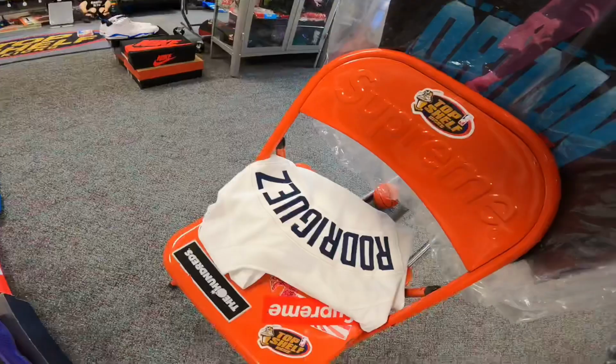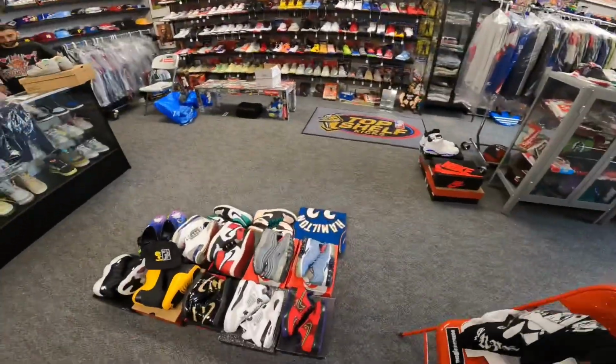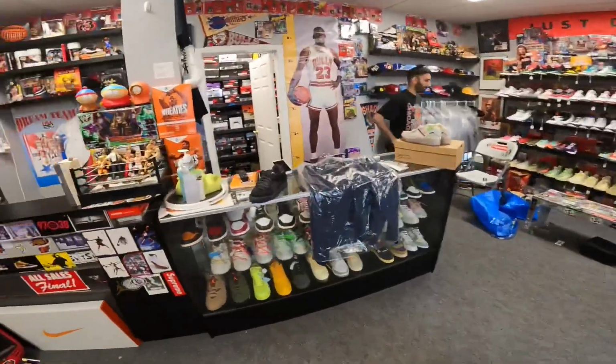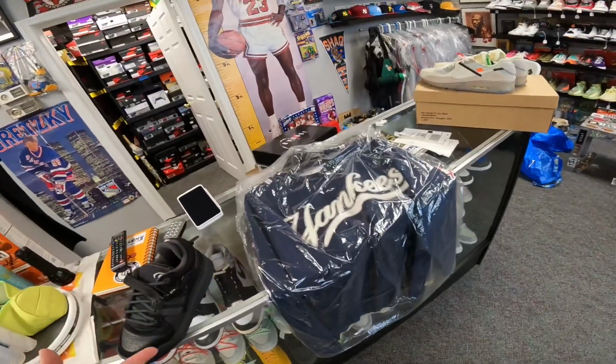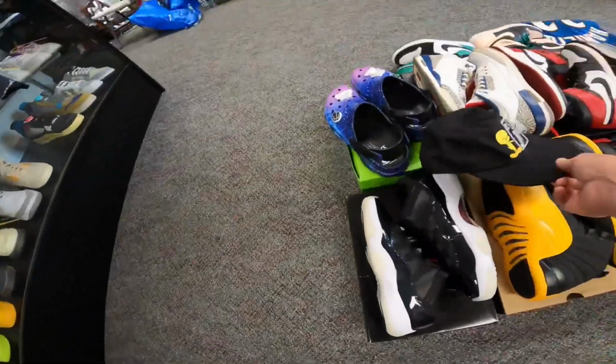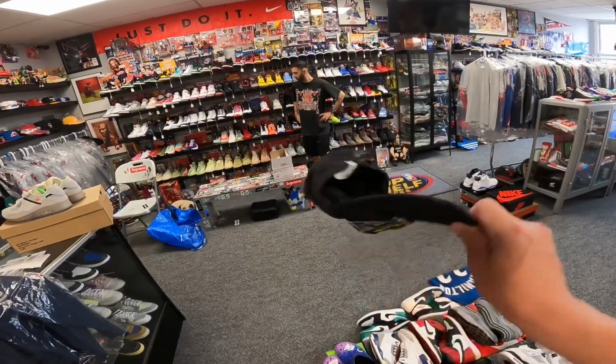We have an A-Rod jersey. Shouts to whoever purchased that. And then we got this cool Queen Supreme shirt for the low. Shout to whoever purchased that. We have a Yankee windbreaker. Funny, we sold the Mets windbreaker similar yesterday, and today we sell a Yankee. And then we got this cool Looney Tunes hat for like 20 bucks shipped.